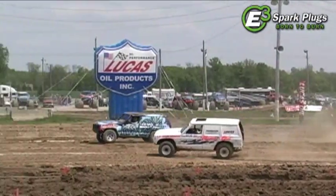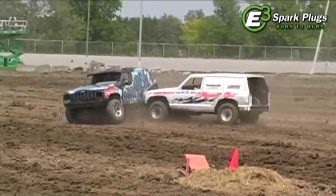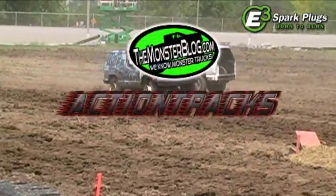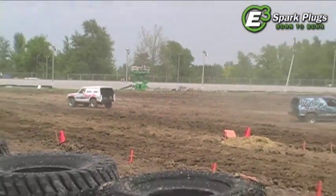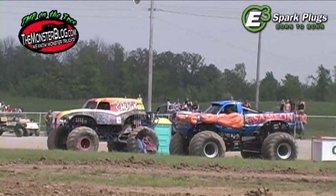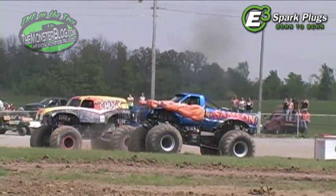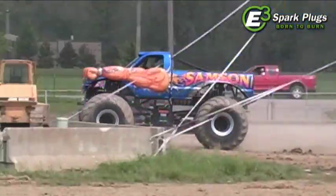Here you see some of the great tough truck action that the Jamboree featured. Clearly, these guys take it seriously, but we're gonna get into Sunday action. We've got racing on a tricky S track, and the first two trucks are coming to the line. It's Dan Patrick and Samson versus Dave Rife and Chalkboard Chuck.